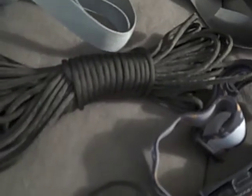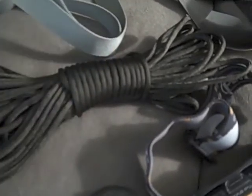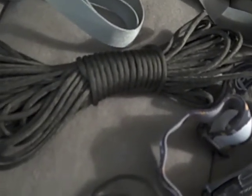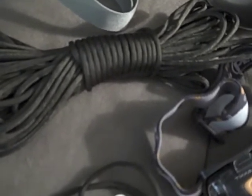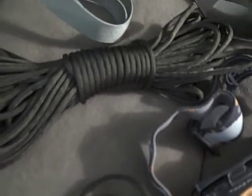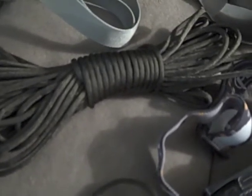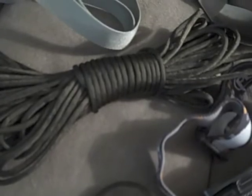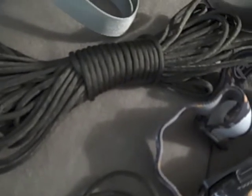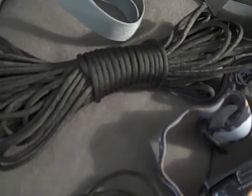So speaking of that, I have 50 feet of this military grade 550 paracord. Always take that with you. I always have it with me. It's an amazing piece of equipment. You never know what you're going to need rope for or cordage. And there's so many things you can do with paracord. You can use this to hang your bear bag. You can take the strands out and fish with the lines inside. And there's all kinds of things you can do with it. So definitely carry paracord for sure.